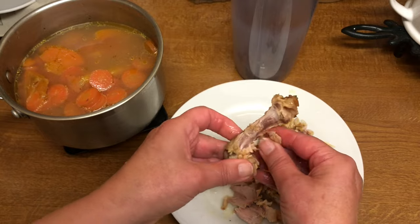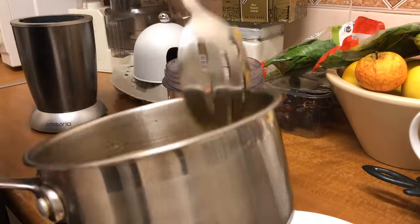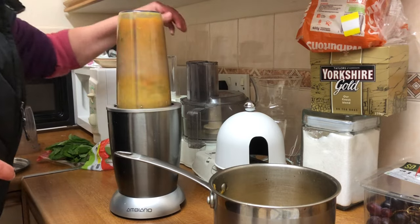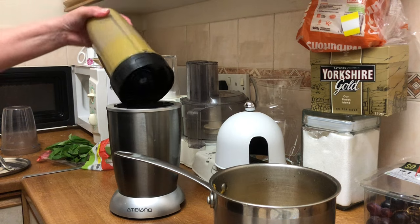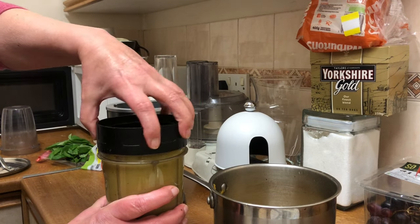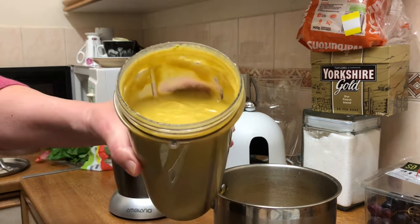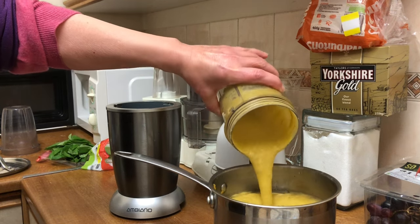Popped it in the blender. And then I thought to myself, do you know, I think I'll add some of that basil to it. So I added some basil. And you know, it did make a difference. The smell of basil in the kitchen. I do love the smell of basil. I think I might actually try and root some of that basil. Anyway, there we are, all blended up.